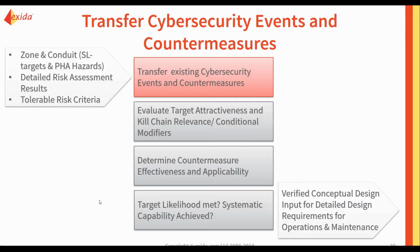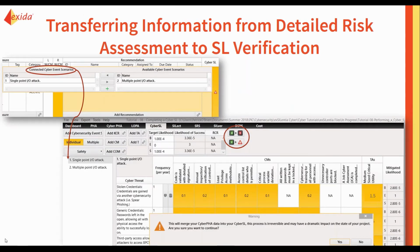So that takes us to really our first step in our security level verification, and that is transferring existing cybersecurity countermeasures and events to the security level verification. And really the importance here is making sure that all of the information captured in the detailed risk assessment is available to the personnel going through and then performing the security level verification.